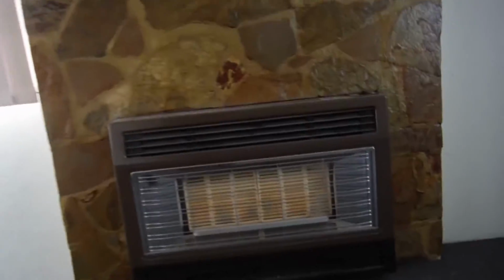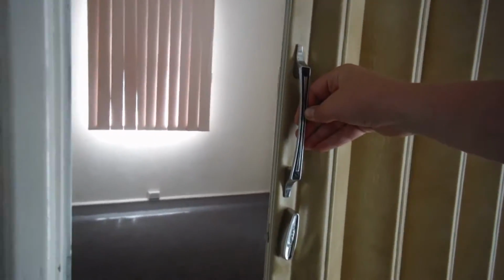Massive, like, retro heater. Pretty much just big empty rooms. Lovely vertical blinds there. Front door. Bins. Look how retro this sliding door is. That's so cool. Little lock. So just a lot of empty rooms. This is just an abandoned bedroom here. Just an empty bedroom. Cupboard here.